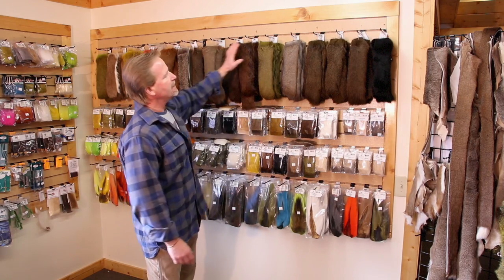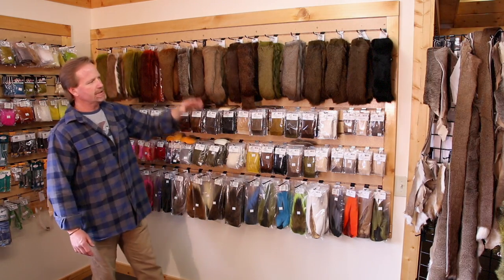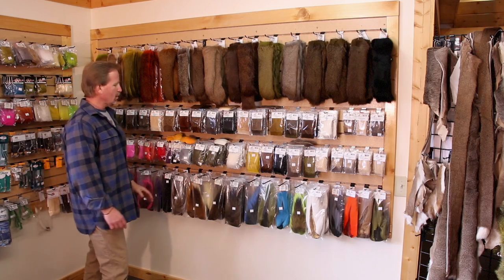So I'm going to start up here with the Primo hair. As you can see, it comes in a ton of colors. It comes in every color from black to bleached. What it does not come in is white.